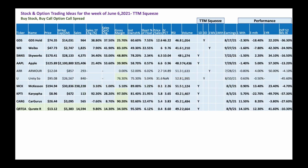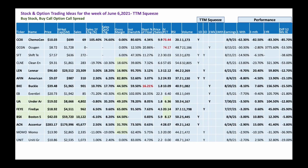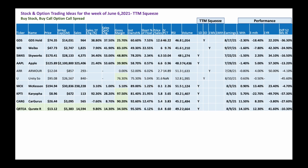So with that, you could go through this chart here. I got 2 pages of the stock options, the TTM trade. On page 1 here, we got a bunch of things. CCXI is a good long-term option stock purchase idea. And on page 2, we got a couple more here.